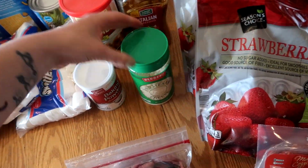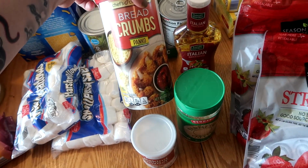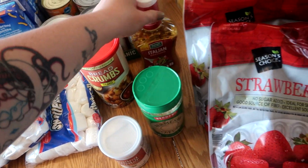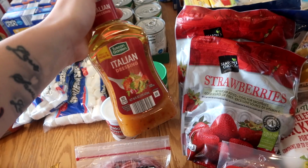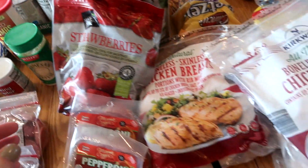Parmesan, needed this for a couple meals. Baking powder, just needed more. Breadcrumbs are for some meatballs that we're doing for meatball subs. Our favorite pasta salad uses Italian dressing, so I got one of these to have on the shelf.